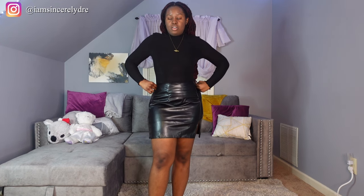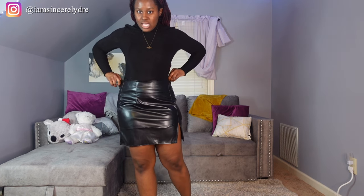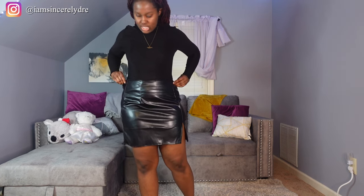I possibly will see if I can just get the sides right here altered in or something. I did see something on TikTok that I might show y'all if I do end up getting it. That's just for quick alterations sort of stuff. So I might do that because I don't think I need to take this all the way up to somebody just to get the sides taken in just a little bit.